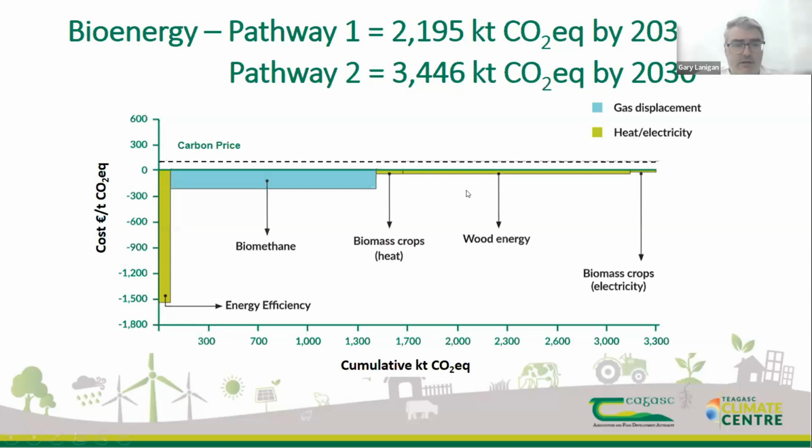As you can see, they're all cost negative, because when we were generating these MACCs, the price of energy was very high. However, under lower gas prices, biomethane can be quite costly. So in fact, there's a huge stretch in the cost range of biomethane, and that depends on the price of the feedstock, that is grass silage, and also the price of a kilowatt hour of gas.